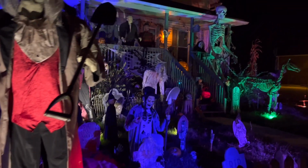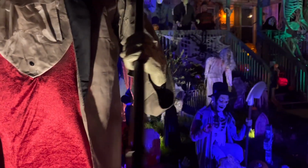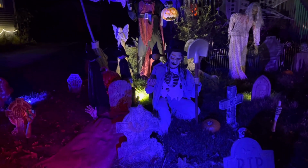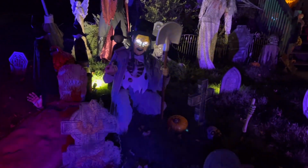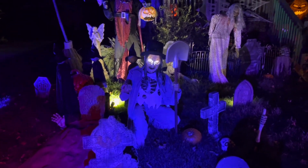This guy's so cool. He's got so many movements. He's not moving side to side though, so hopefully he didn't break. Over here we have the gravedigger from Moore's Costumes. Let's break the light and he goes off.